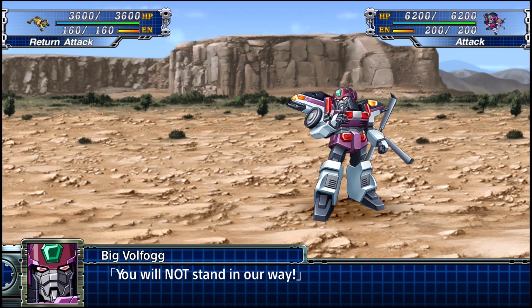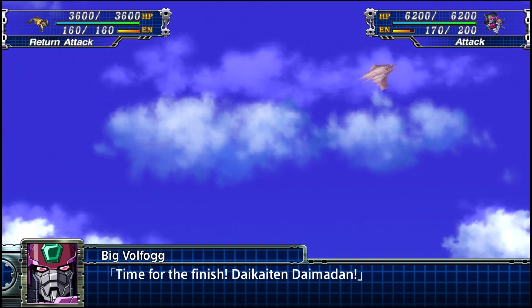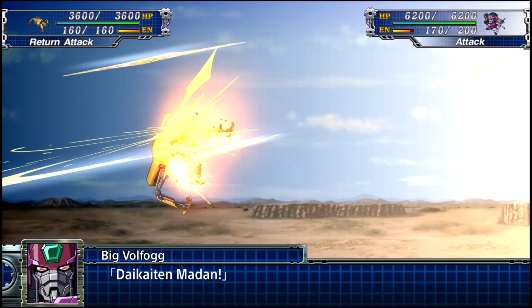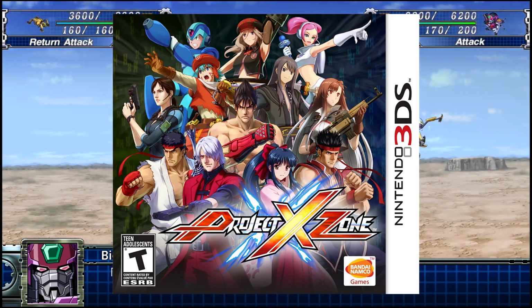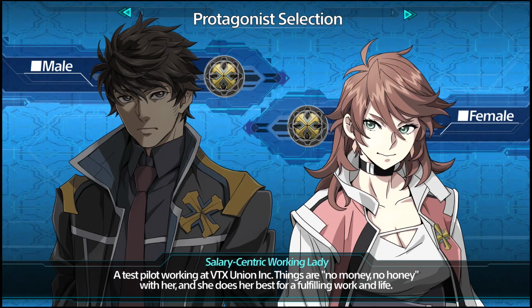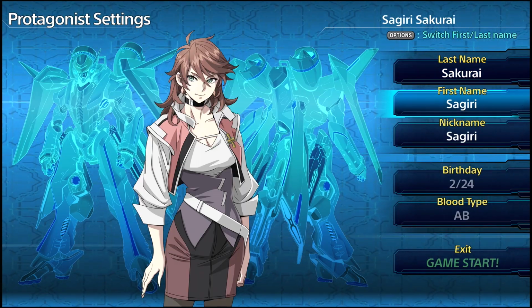So, right off the bat, this is not an action game series, but rather a strategy RPG, akin to Fire Emblem or Final Fantasy Tactics. Although, honestly, the closest comparison would probably be Namco Cross Capcom, or the Project X Zone series. I mean, similar gameplay and similar concept. In Super Robot Wars T, you have 2 scenarios based off whether you pick the male or the female protagonist. I personally went with the female main character, Sagiri.